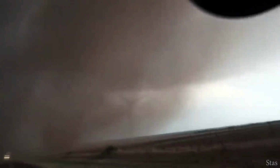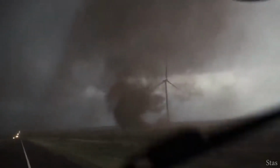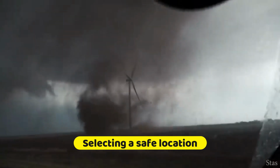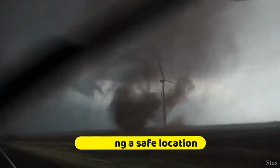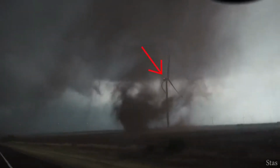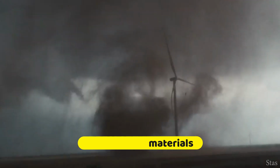The following are some measures that can be taken to reduce the risk of damage to wind turbines from tornadoes. Wind turbines should be located in areas that are less likely to be hit by tornadoes. This could include areas that are surrounded by hills or mountains, or areas that are located far away from major cities. Wind turbines should be made from strong materials that can withstand high winds.